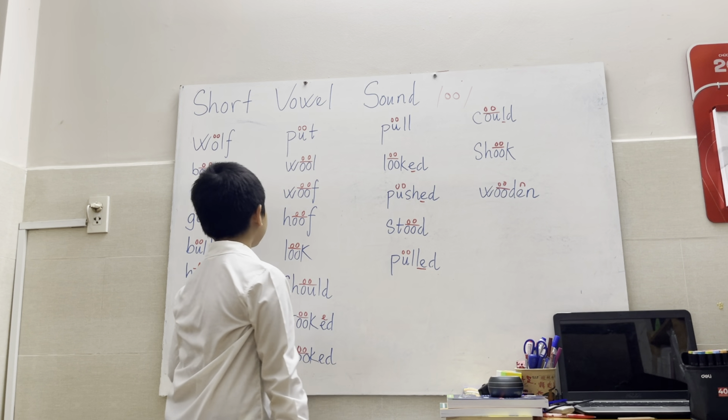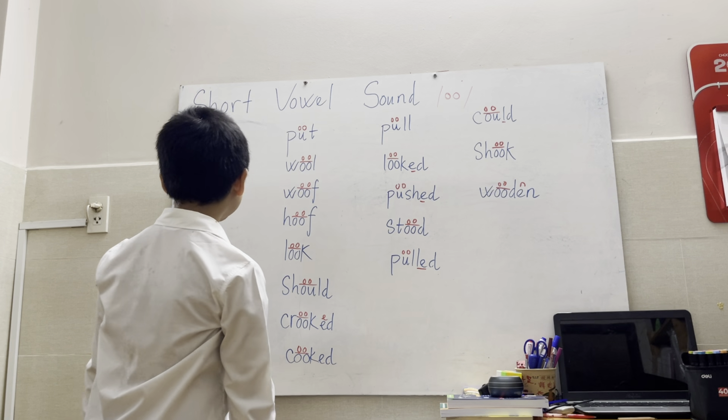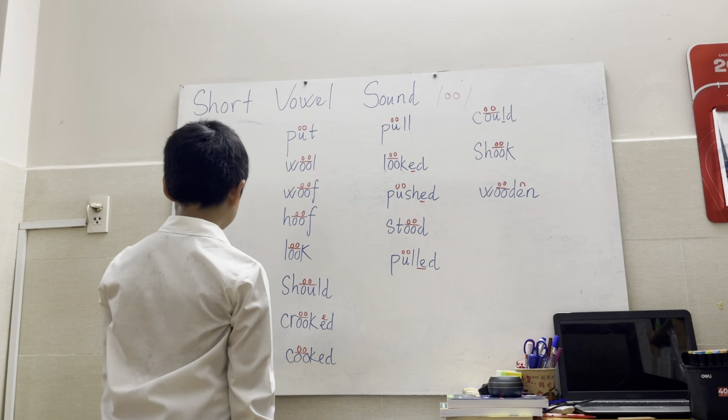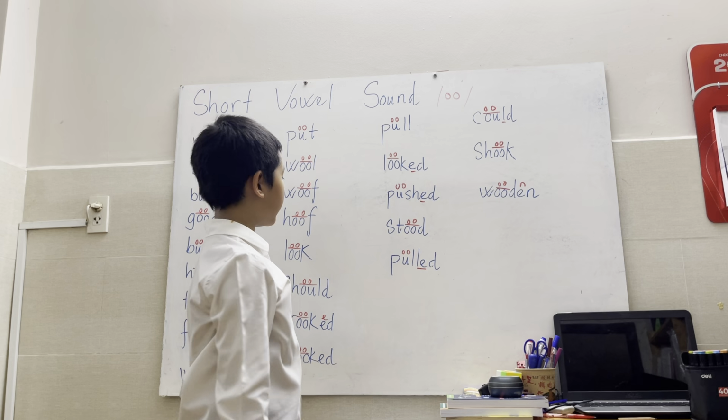So now that we finished the word good, let's use the other words: hook, steal, ball, look, hold, shouted, took, crook, foot, cook, and woman to make some easy sentences.